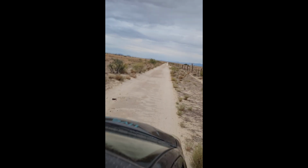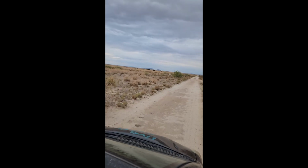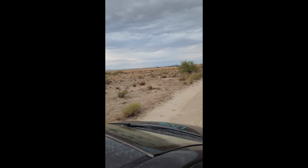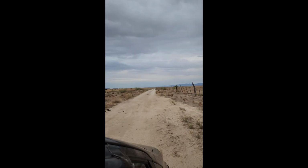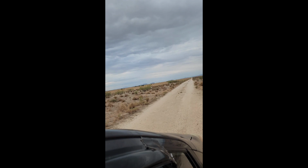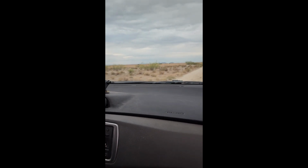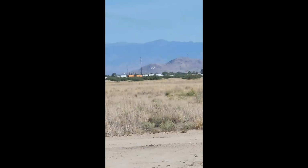Pretty sure that big mound on the right here, closest one up, that one's the big mound there. I say it's probably these three dead spots because it looked like it's dead everywhere. You could see Toshi's. Yeah. See the RV through the. There it is. It's the big W.